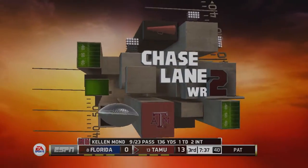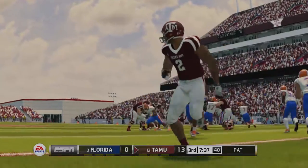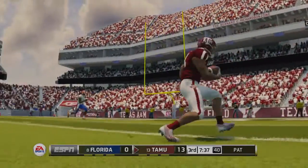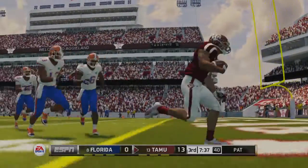This guy just continues to impress me. Every time I watch this team play, he seems to come up with big plays. And doesn't it always seem like he just finds a way to get open?